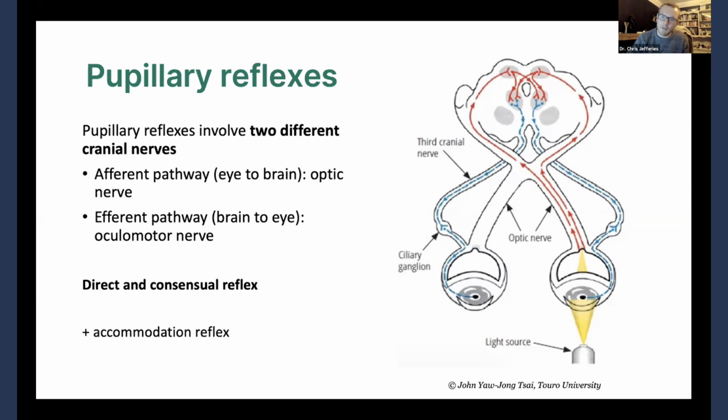And we know that there's a direct and a consensual reflex. So what do we mean by this? A direct reflex is you shine a light into the left eye and the left eye constricts. And a consensual reflex is you shine a light into the left eye and the right eye also constricts, okay? Which is very useful. You walk into a bright room, you want both your pupils to constrict. So it's useful to understand that when you're shining a light into someone's eye, you are testing two cranial nerves, okay? The optic nerve is the sensory component, the oculomotor is the motor component.